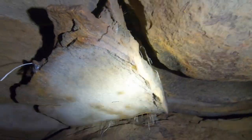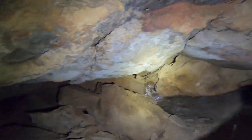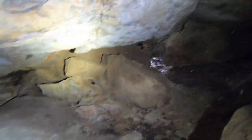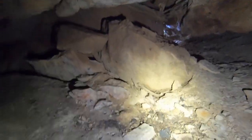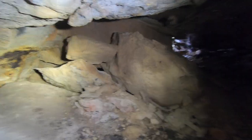Well, look at that, the roots are pushing the rocks out. I'd be lucky if this thing doesn't follow us. But yeah, you can see where that's all collapsed right there. This was probably collapsed since Todd was a kid. He said you could really easily get in here, so this is probably all fresh right here.